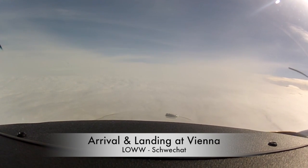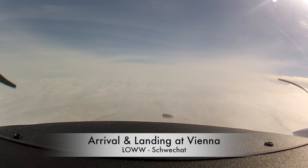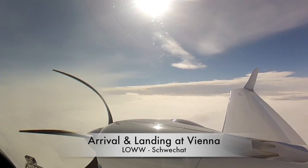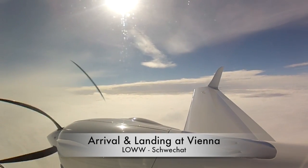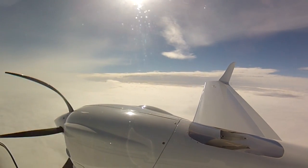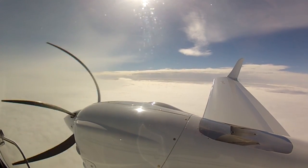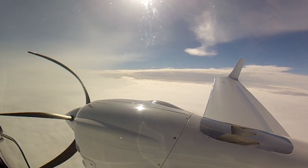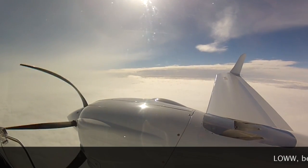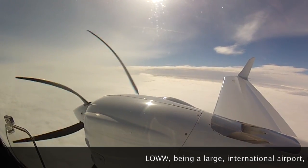20 minutes away from LANUX, which is our last waypoint before we start our arrival to Vienna. This is the way it's looked for the last hour and a half, up at 140, really nice. And very little wind, only 5 knots on the nose, so we've been making good time. We're actually saving a little bit of fuel because we have a slot time, so I'm not going to get there any sooner.